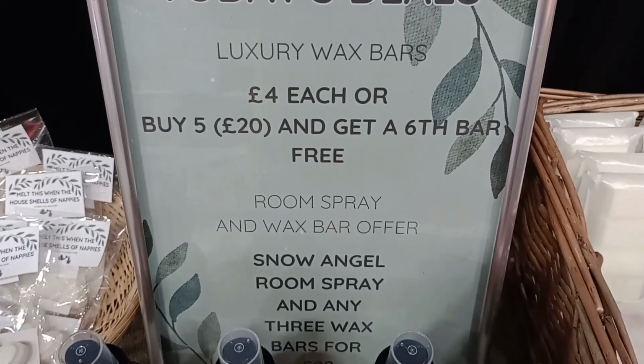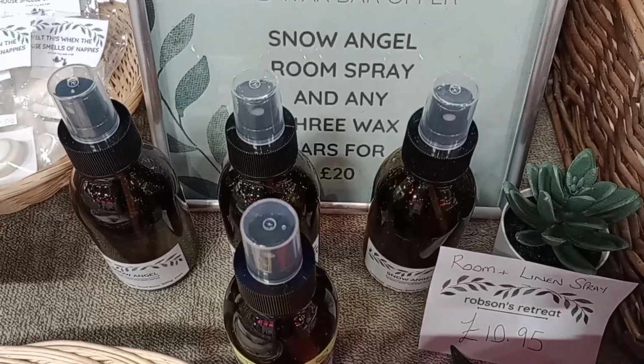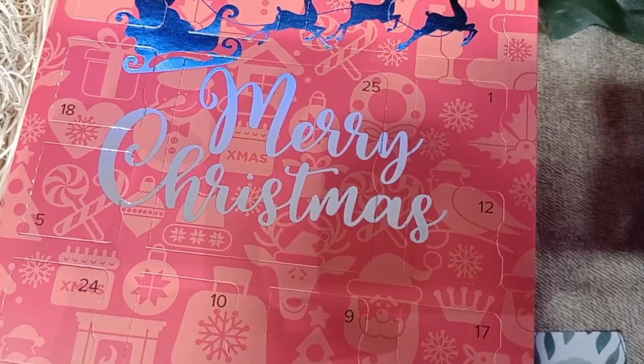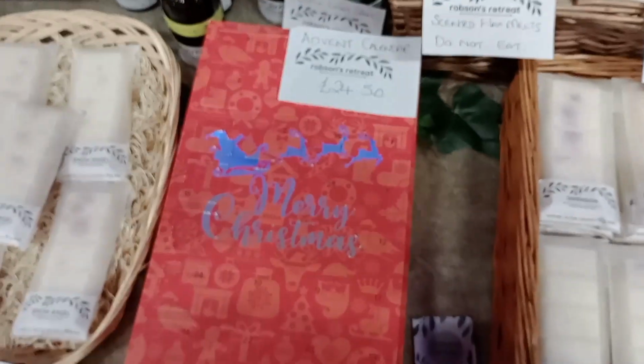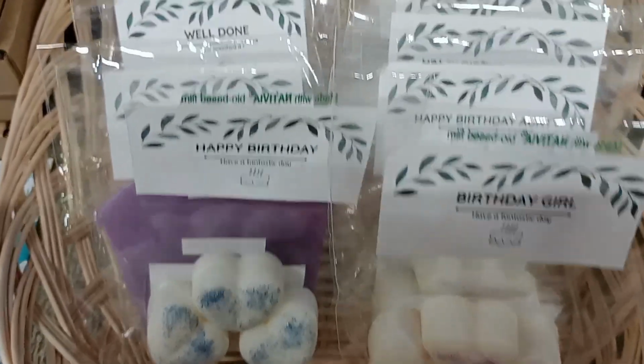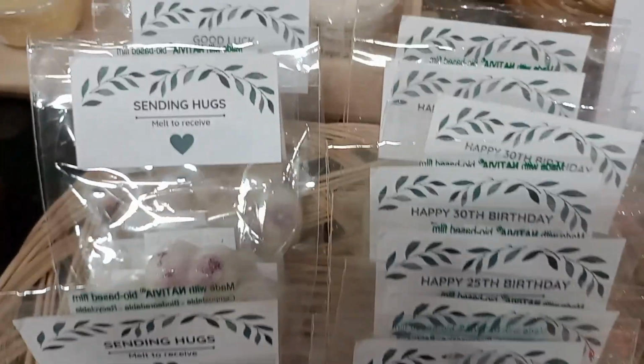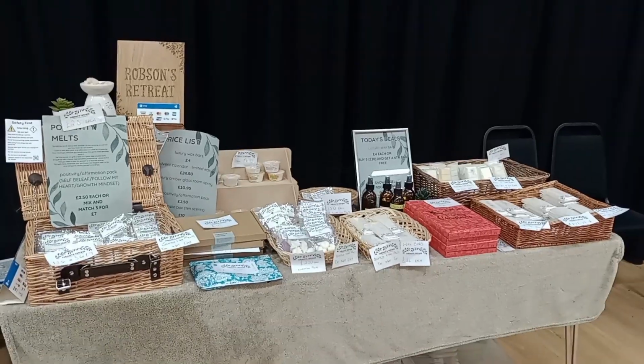I have some great deals on at this market, either for bulk buys on bars or for a room spray and bar deals. And then my advent calendars, still a bit early for people to be buying those, but I've only got a few to sell, so I've laid them out in case anybody wants to have a look. And then my celebration melts, always popular. And there we have it, a lovely table tour.